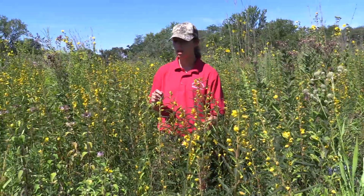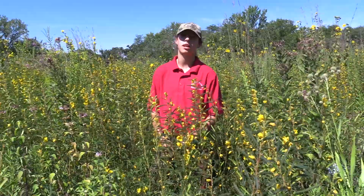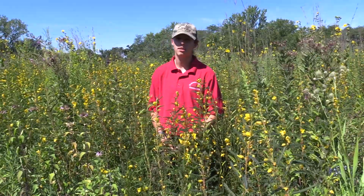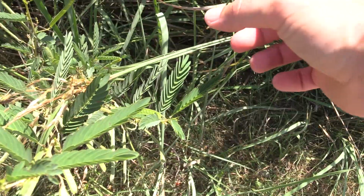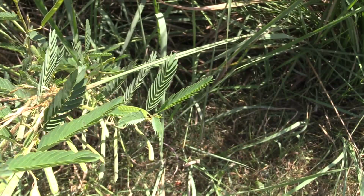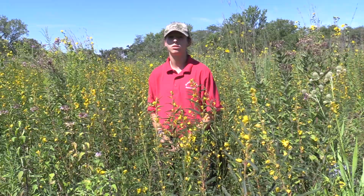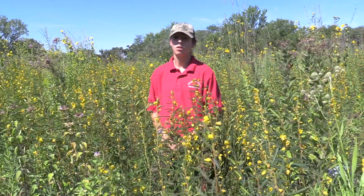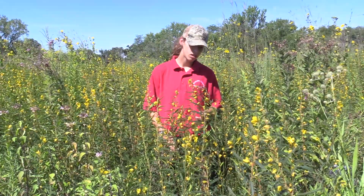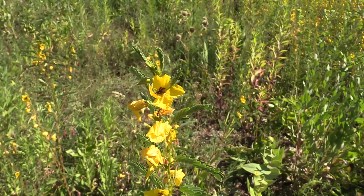And actually when you touch these, they may slowly start to close up, which gave rise to the partridge pea's nickname, the sensitive plant. So if you brush your finger along there, you may find that the leaves slowly start to close up. And that's not the only time that they close up. These leaves do close at night, and then they're going to open again in the morning, ready to collect a bunch of sunlight.